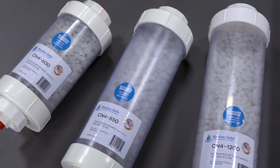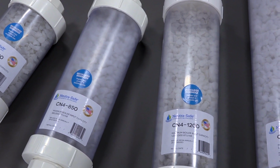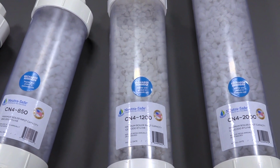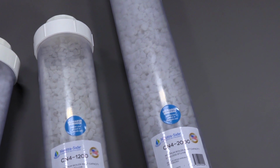The CN4-850 has a guideline capacity of up to 850,000 BTUs of appliance input. The CN4-1200 has a guideline capacity of up to 1.2 million BTUs of appliance input. And lastly, the CN4-2000 has a guideline capacity of up to 2 million BTUs of appliance input.